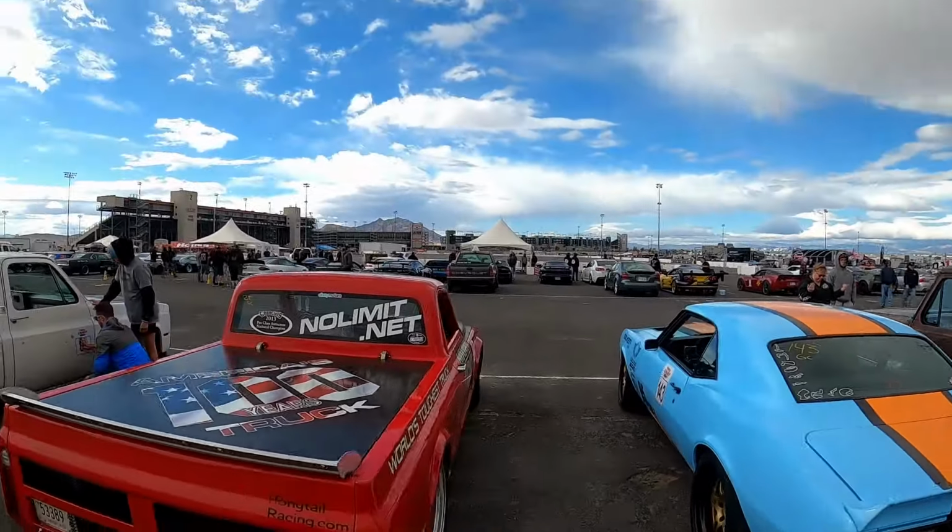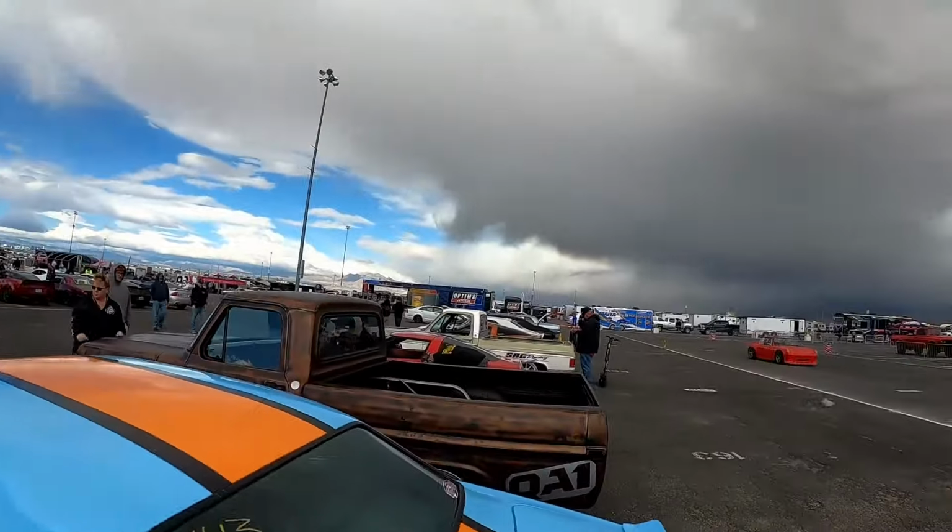So yeah, we'll see how it goes today. I'm definitely gonna be struggling a little bit to survive these conditions, but some really cool cars, really cool trucks. I've never seen as many cool trucks in one place as here.